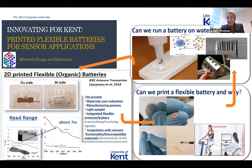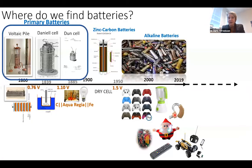To come to all these things, you need to know a little bit about batteries. I think you all know where you find batteries. Most batteries are primary batteries, and they would be used in toys, remote controls, Xbox controllers, and they are about 1.5 volts. This is how they look. Most of them are AA batteries. But the original batteries weren't as neat as that at all; they would look something like this. This is the first battery that you have probably all heard about. That is a voltaic pile. The principle is the same, but it's big and very bulky.